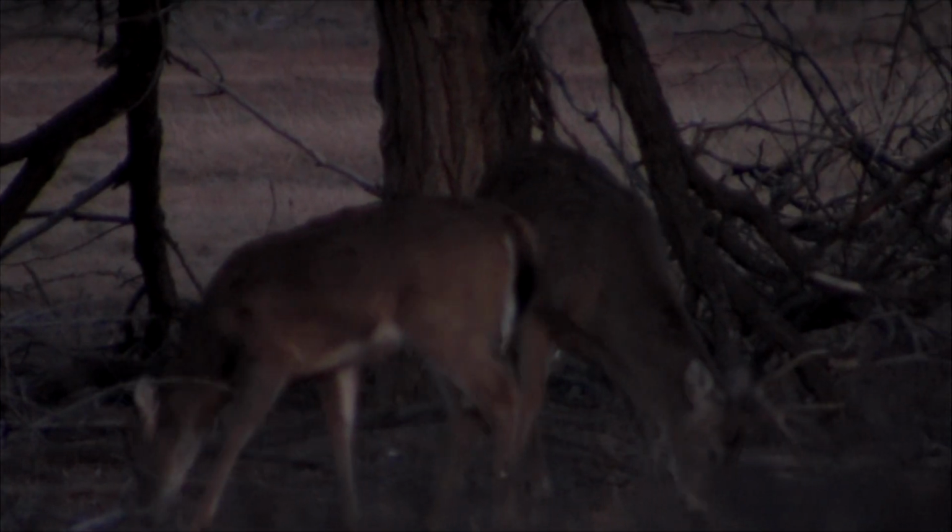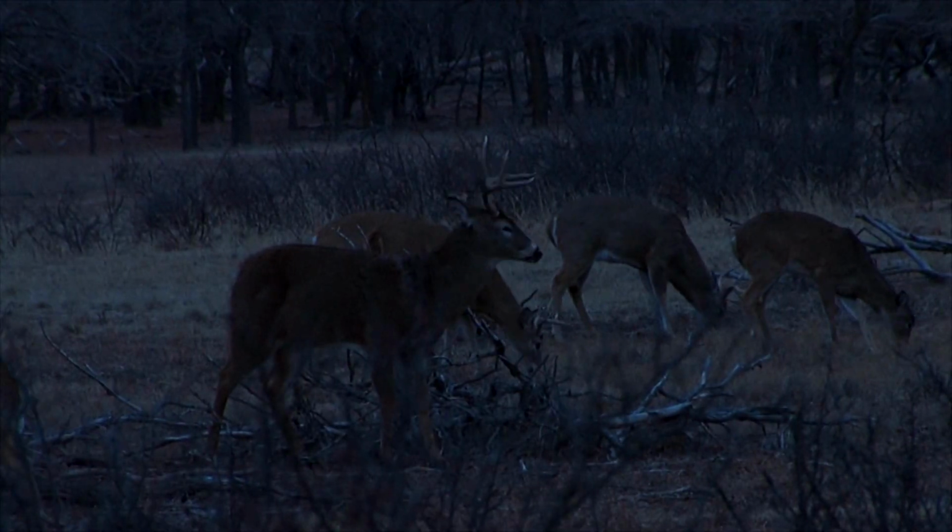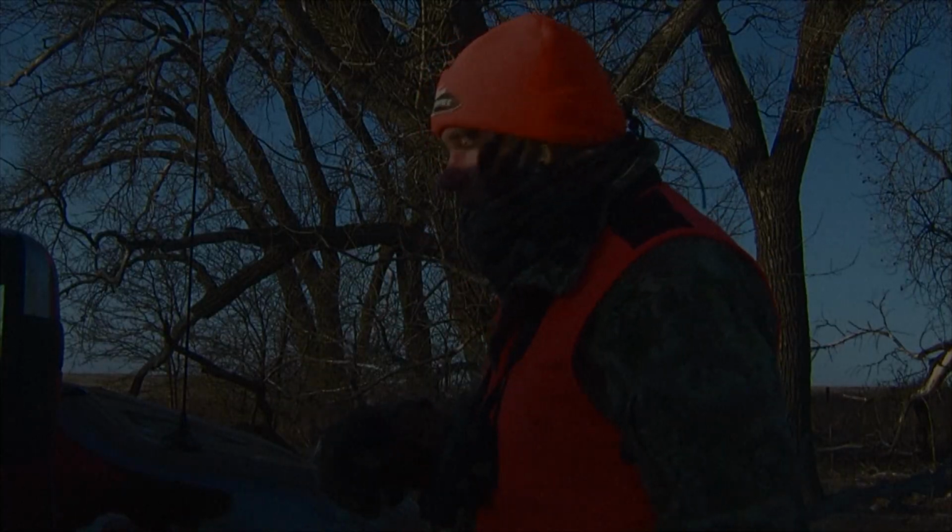We were in the perfect spot, but we didn't see the buck we came for. We're hunting with Tall Tine Outfitters, about 20,000 acres. There are monsters here. We just got to find the right one. I'm getting in the truck.